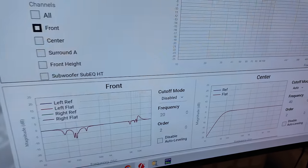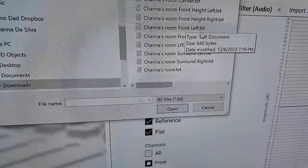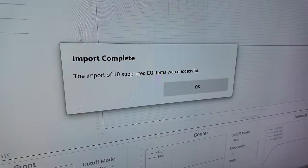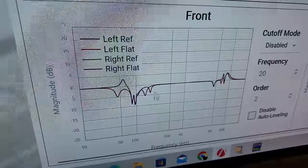So we're gonna do that for every single speaker. Import front right, choose front right. The import of 10 supported EQ items was successful. All right. Okay, so notice that the EQs for the left and right are slightly different.